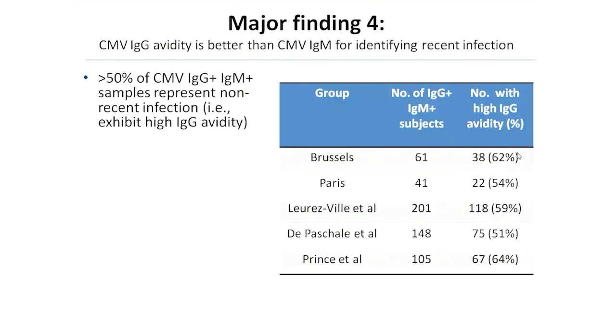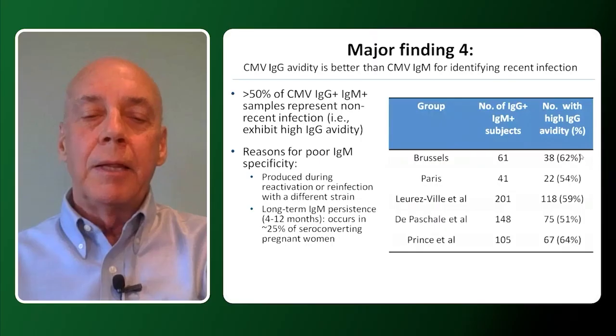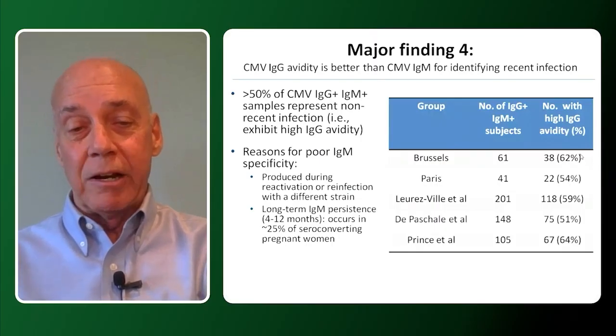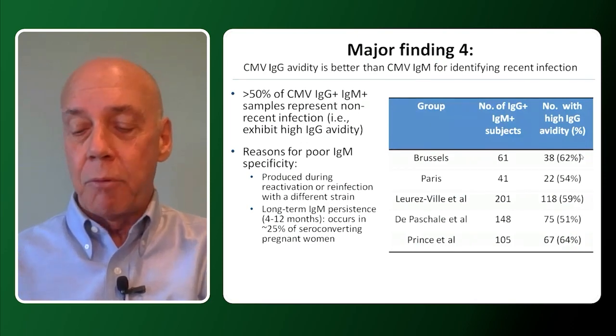Why is this? Why is this going on? The poor specificity of IgM represents a couple of things. One is that the IgM may be produced during reactivation or reinfection with a different strain. But by and large, the most common explanation is long-term persistence of IgM following CMV infection. This is persistence for up to a year and occurs in about 25% of seroconverting pregnant women.